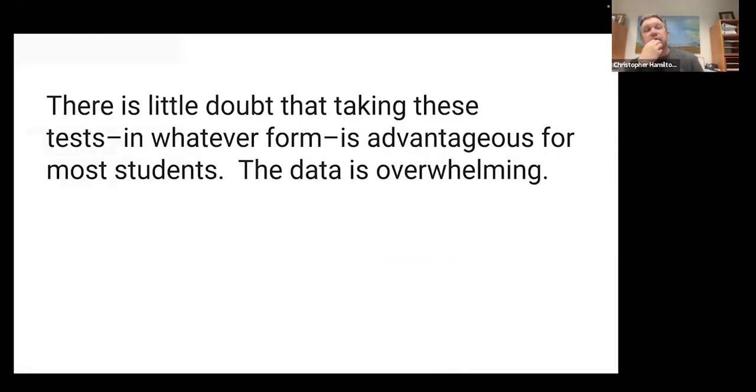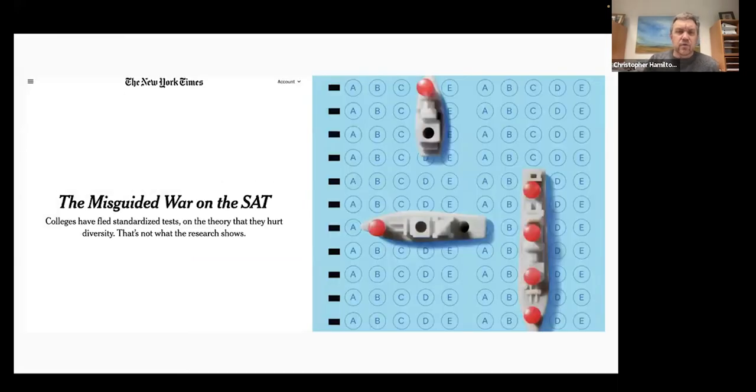There's little doubt that taking these tests in whatever form is advantageous for most students. Who is it not advantageous for? Students that go to weaker schools, who have not been prepared well for college work. It would be better not to take these tests. For students that go to rigorous schools, the data is overwhelming.